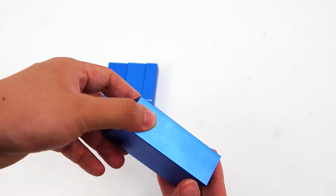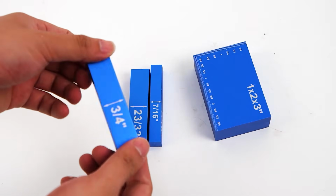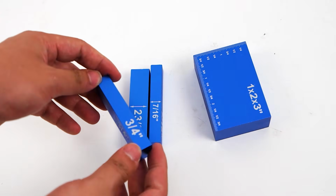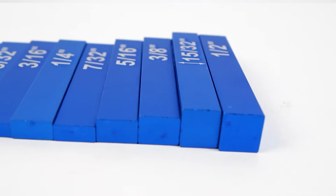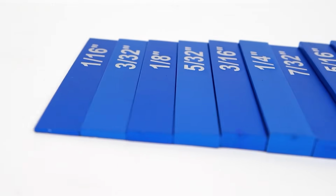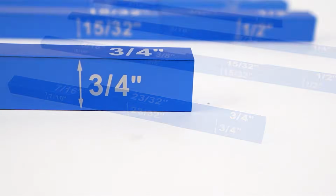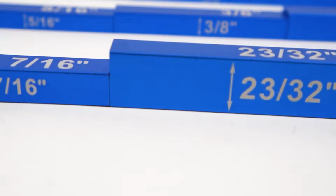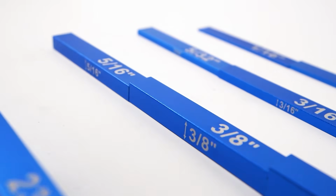Each block is precision machined to a fixed dimension, so you simply place the block, set the tool, and lock it in. In real shop work, this eliminates constant measuring and rechecking. Your setups become predictable, and your cuts come out cleaner from the first pass. For woodworkers who want speed without sacrificing accuracy, these setup blocks quietly improve every stage of the project.